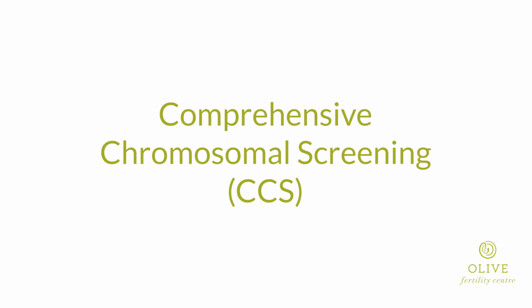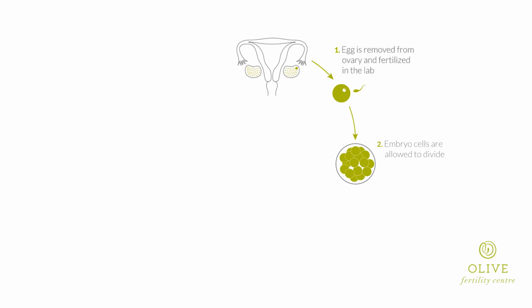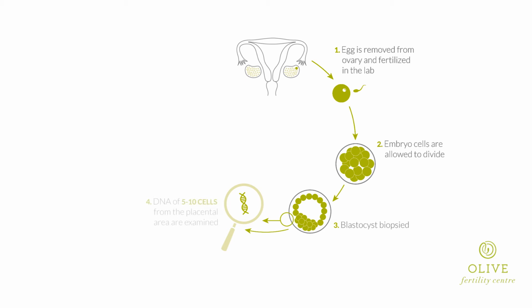Comprehensive chromosomal screening, or CCS. CCS testing on embryos is done to confirm a normal pattern of chromosomes in the embryo. A biopsy sample from the embryo is taken from a day 5 or day 6 blastocyst and sent to the lab for specialized testing. Your embryos are frozen after the biopsy and they remain here in our Olive lab. You may have your embryo transfer in the menstrual cycle after the egg retrieval or at some time later.